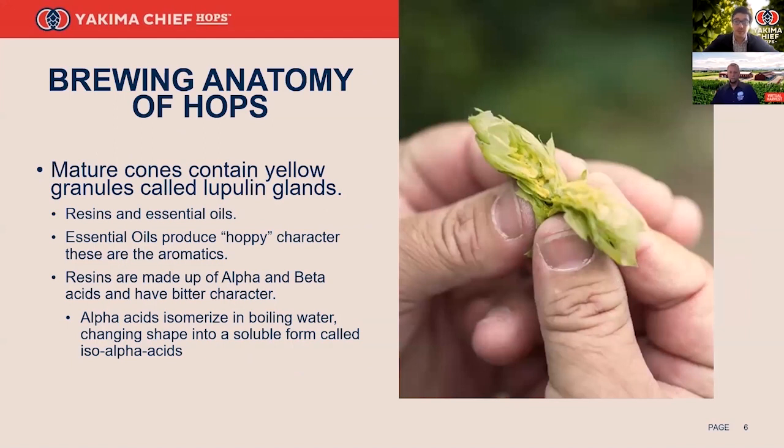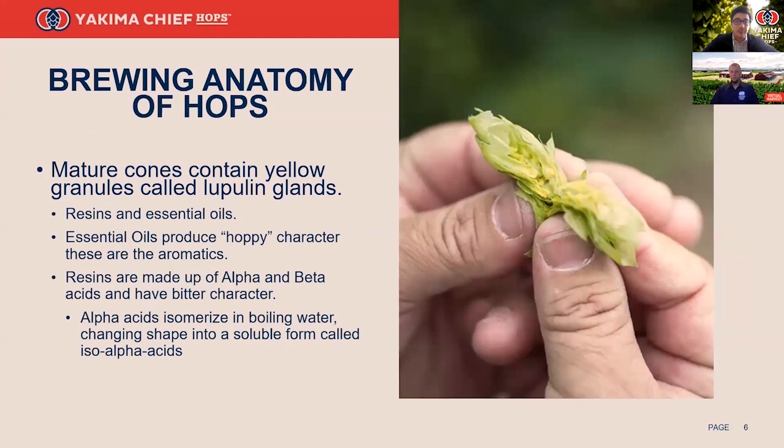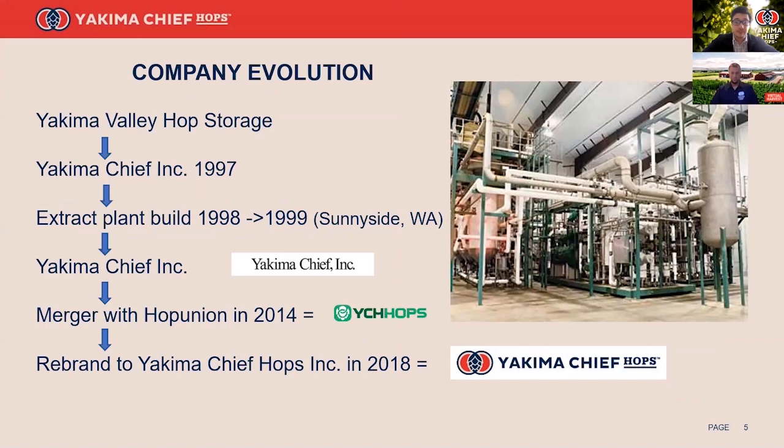Brewing Anatomy of Hops. That also, go ahead. So I was just going to add that the merger also helped feed the need for craft and American style hops throughout Europe, which we've seen tremendous growth with. Absolutely. I think it was a good merger, and already in 2016 when I joined, I could sense that it was one cohesive company. So I think that went fairly smoothly. With extract to follow, right? Yeah, exactly. European growth, craft.